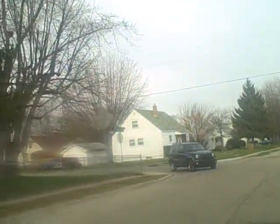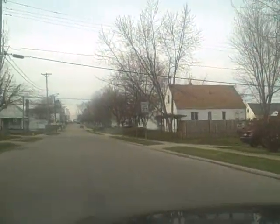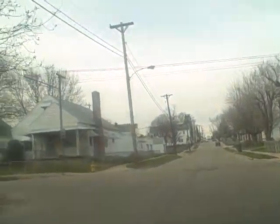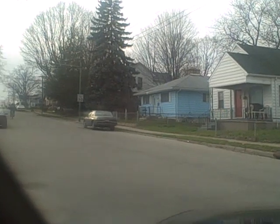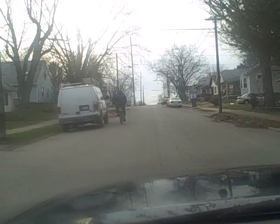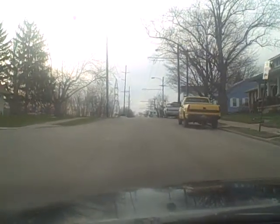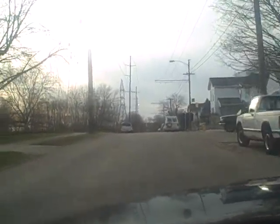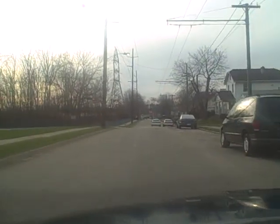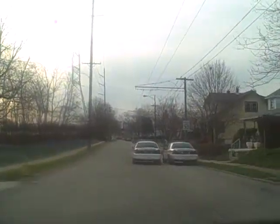About to approach Shedburn once again, and take you down Shedburn back to Tuttle. As you can tell, we're on a one-way street. There's Dayton police officers. Guess they're on a call.